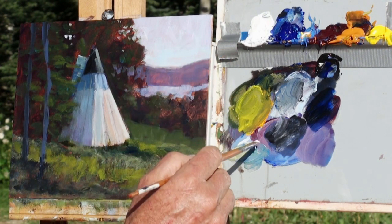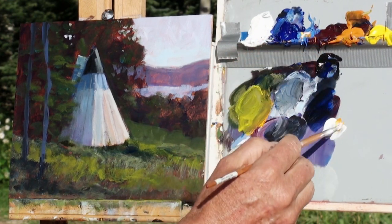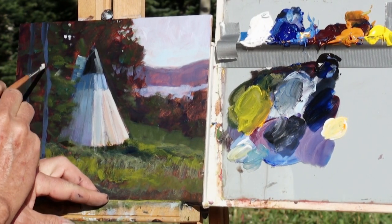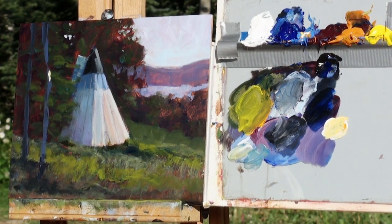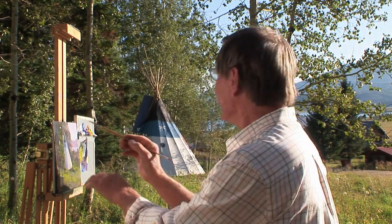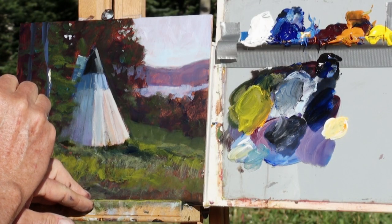Well, this is dry here, you see, so I'll mix up a little bit of a warm color, maybe sort of an Indian yellow, and we'll just drop in a few little highlights here. Maybe I'll spray this first. By spraying this, it'll give me a soft edge as I paint, because these colors will sort of flow out a little bit.